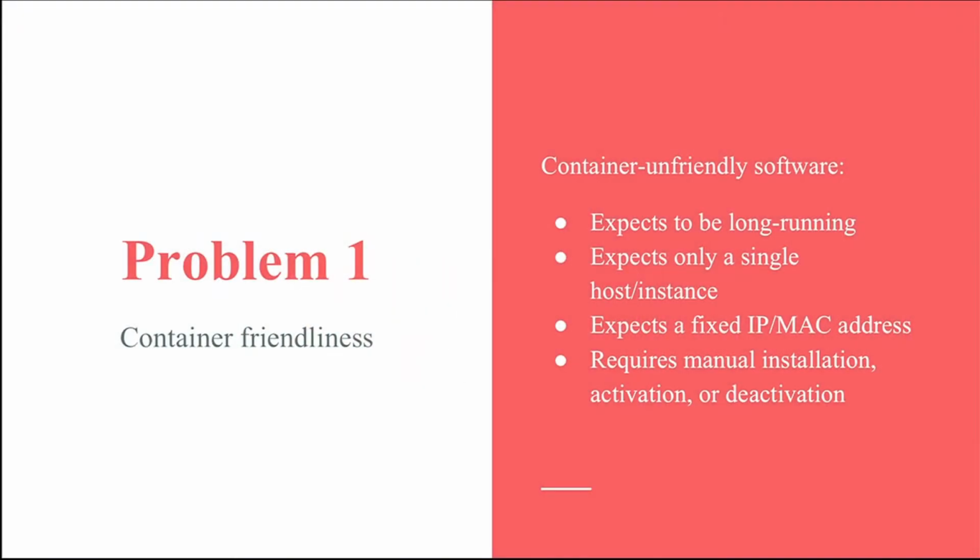Beyond that, your software might require manual installation steps or activation or deactivation, right? We had a piece of software we were using where anytime you wanted to register a new instance of the thing, you had to email their support and get that thing registered. That definitely does not work for a containerized or even more traditional cloud environment.